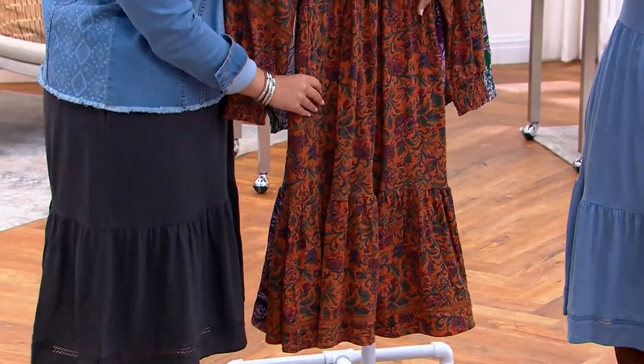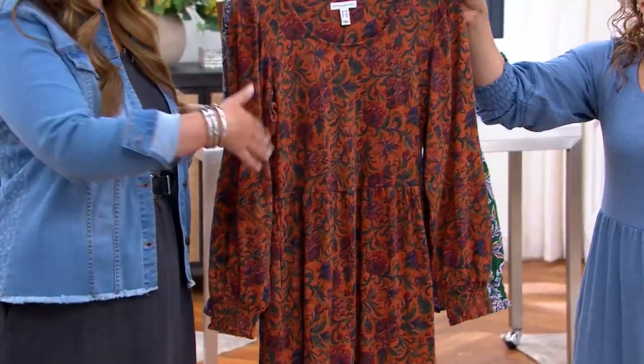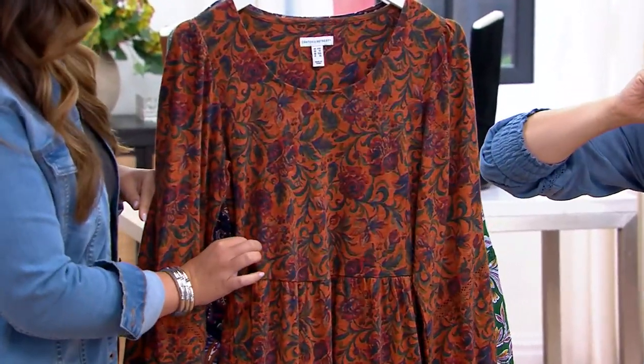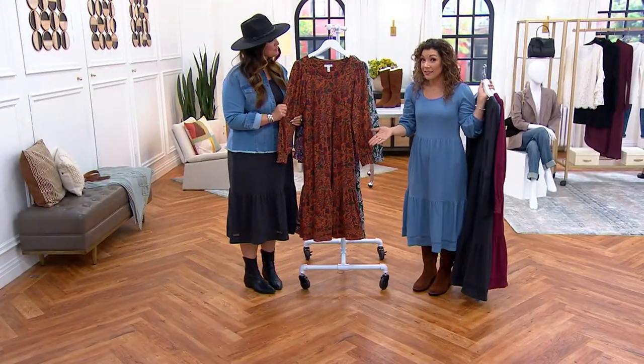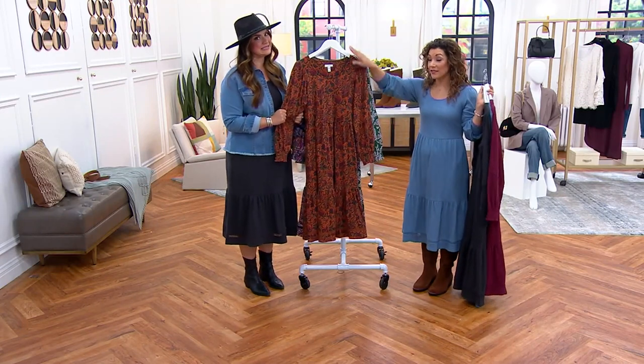This one I might even change into during the presentation. This one's my favorite so far, and I've alternated my favorites throughout the day, but this one is my current favorite. Problem is, it is the most limited choice in all three lengths. In the petite, there's 700. In the tall, there's 400. So that's your rust paisley.